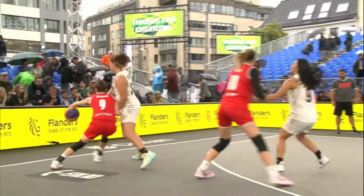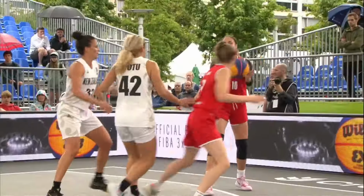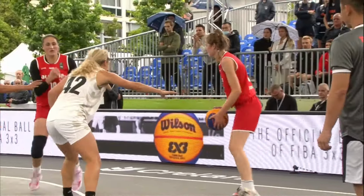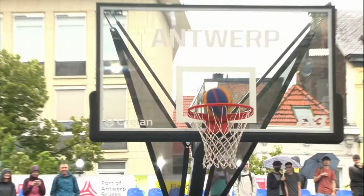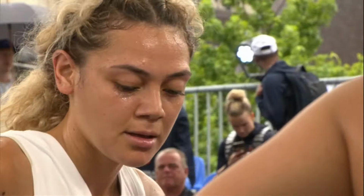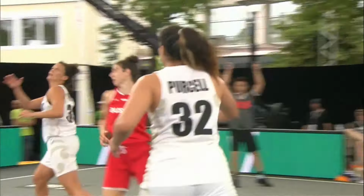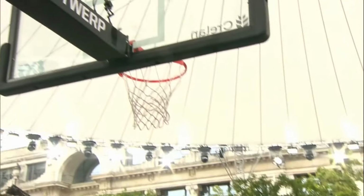showing off that touch, close range, and really credit the Kiwis' defensive effort. Kalani Purcell was everywhere, disrupting passes, getting in people's faces, doing a little scoring herself. And that's what helped lead to, again, an 18-14 win. New Zealand.